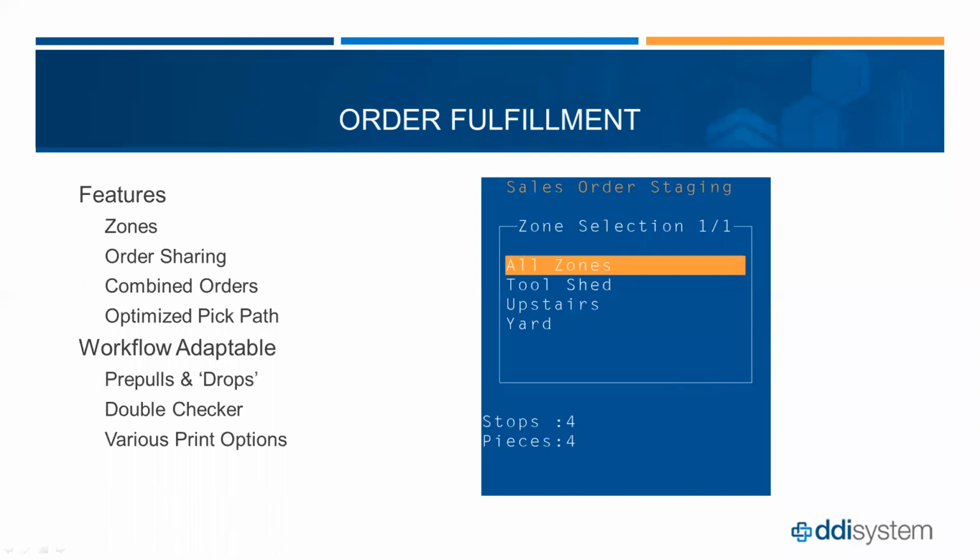So we could just scan an order once. We could maybe scan it twice to be more secure with it. And again, with the print options, we could print out your shipping documents, your invoices. We could print out staging labels or shipping labels. So we really have to talk to you individually and figure out what's going to make the most sense for your warehouse and what's going to be the most efficient.